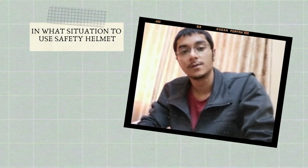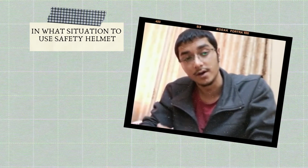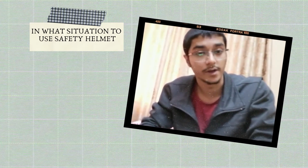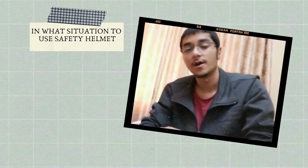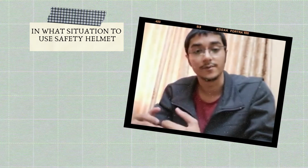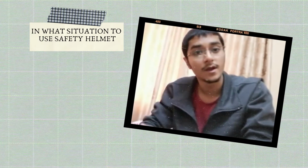Bismillahirrahmanirrahim. My name is Sayyid Ashid and I'm from Group 2, and today I'm going to tell you about an equipment which is included in the headgear of the crew workers working at a vessel, known as a helmet. So, a helmet is made up of hard plastic which serves the purpose of the safety of the head.